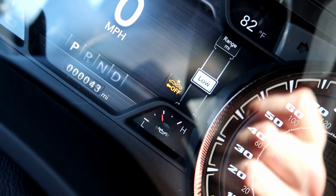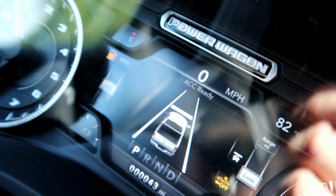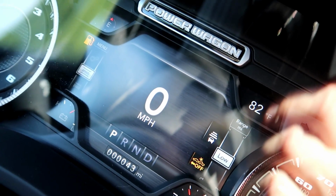Another cool thing about these that I didn't think they were going to put in it, but they do have adaptive cruise control too. So you can actually set the distance. Forward collision, adaptive cruise control, you can set the distance between you and the car in front of you, so that way you're not running into the back of them. To adjust that, it's going to be right there. As you see, it is turned off currently, but to turn it on, you just hit the button and it turns on. So there it is, adaptive cruise control ready. And of course, you can always set the distance with the button on the wheel and figure out how far you're gonna be from the car in front of you.